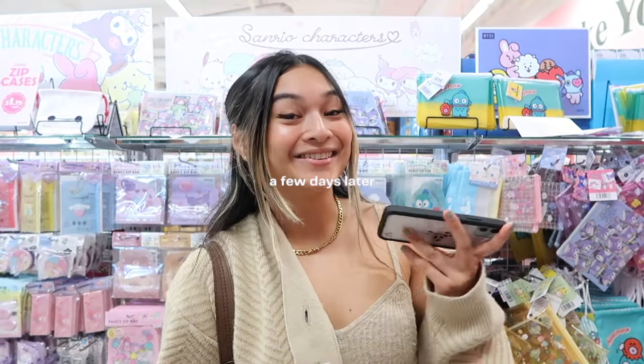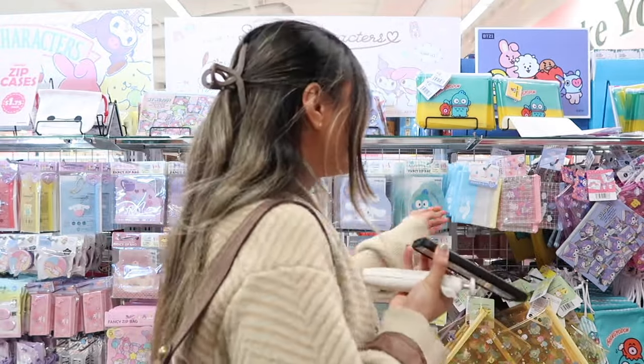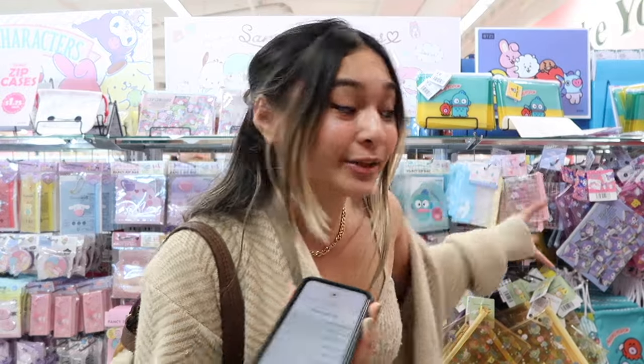I'm currently in Daiso doing some Christmas shopping. I feel like Daiso is the perfect place for stocking stuffers. One, because it's so cheap, and two, because everything they have here is so insanely adorable and cute. For example, they have so many Hello Kitty little pouches and candy and snacks here. I'm gonna stock up on some little stocking stuffers for my friend's gifts.